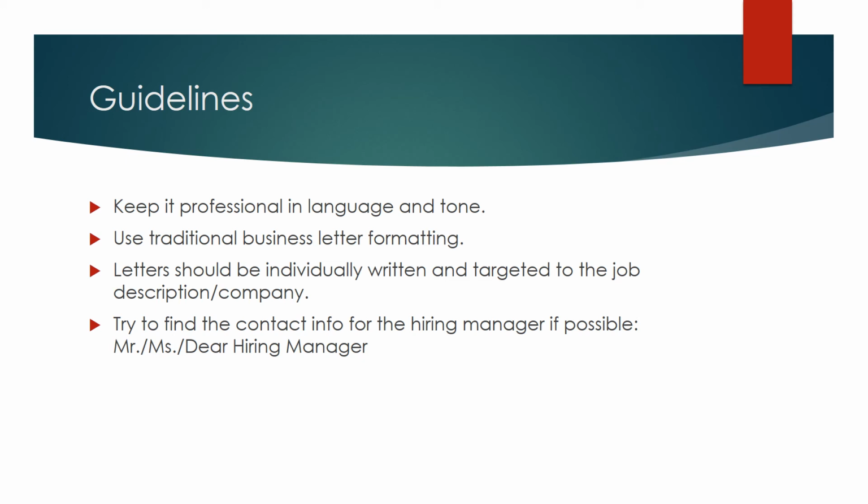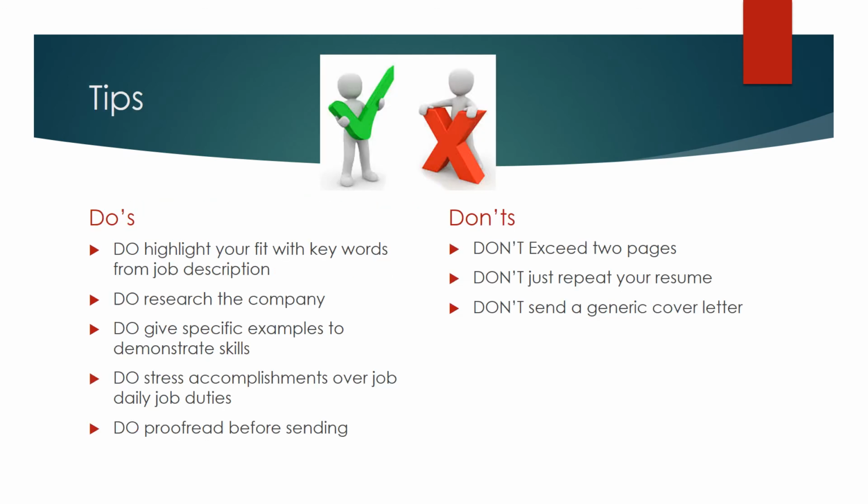And then you're not always going to have the contact information for the hiring manager. So if you do, that's great. Definitely address it to them directly. But if you do have to say, Dear hiring manager, that is okay, because we understand we don't always know that. A couple more do's and don'ts for cover letters.